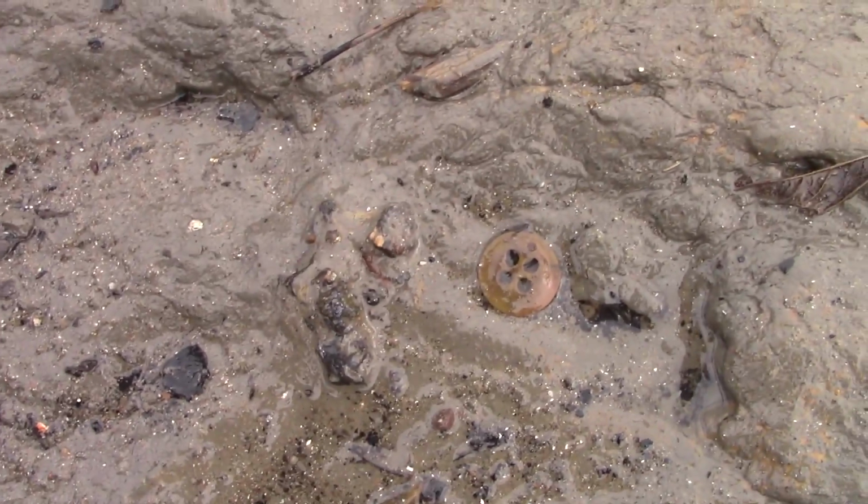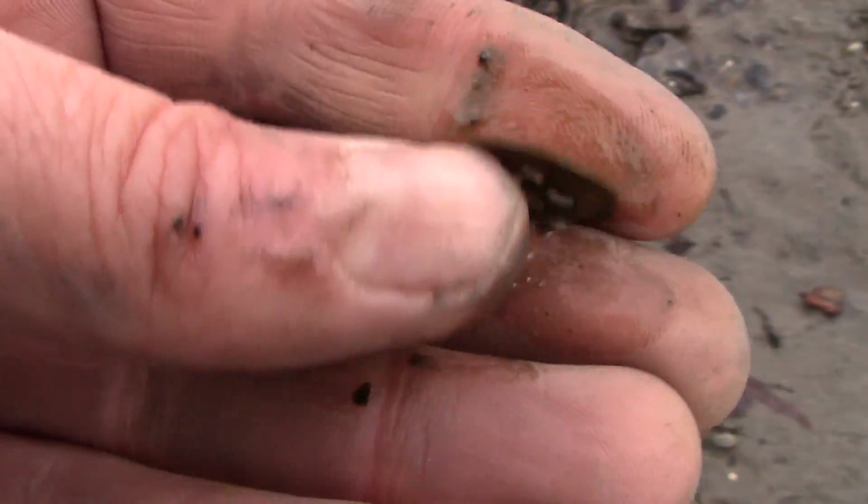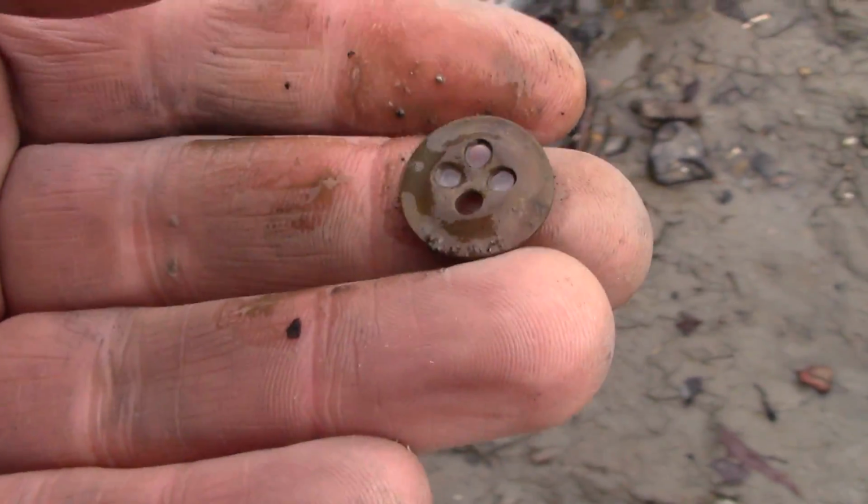I found a little button though, but this is the extent of how good this detecting session's been. Little button there. Not even anything on it. Oh well, some you win, some you don't.